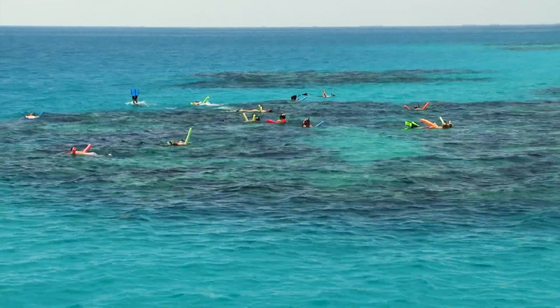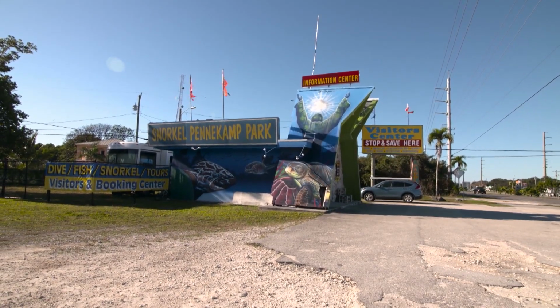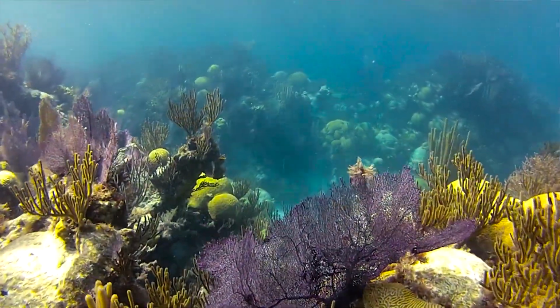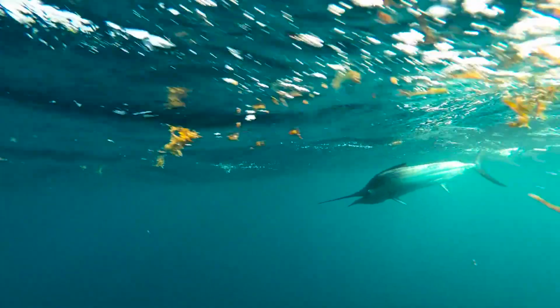One of the other attributes besides the great fishing that Key Largo offers is it probably is, throughout the whole Keys, one of the top islands for snorkeling and diving. You have John Pennekamp State Park, which have many dive boats. It's a destination that divers come from all over the world to visit. Early in the winter, one of the prime areas to target sailfish is Key Largo.